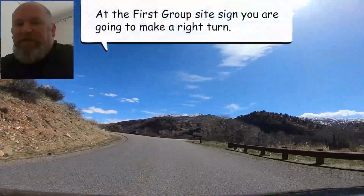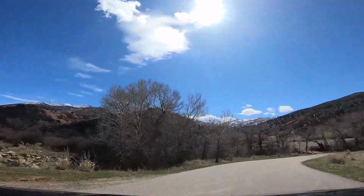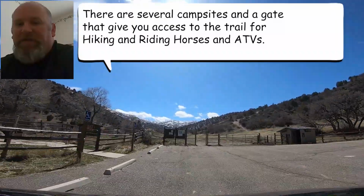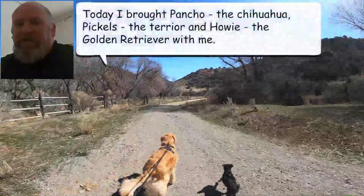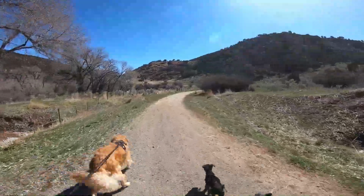At the first group site sign, you are going to make a right turn. There are several campsites and a gate that gives you access to the trail for hiking and riding horses and ATVs. Today I brought Poncho the Chihuahua, Pickles the Terrier, and Howie the Golden Retriever with me.